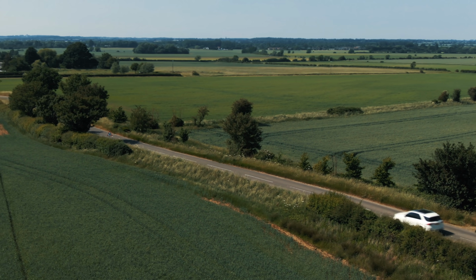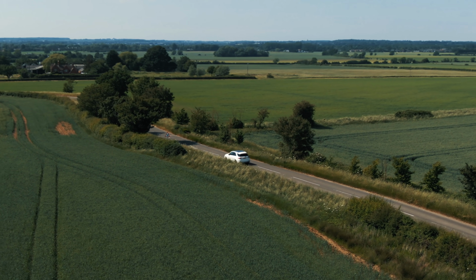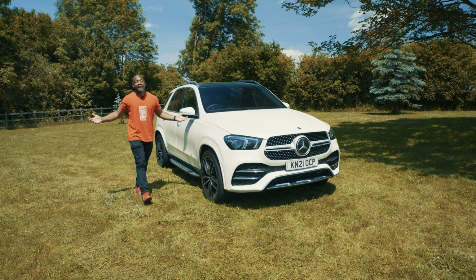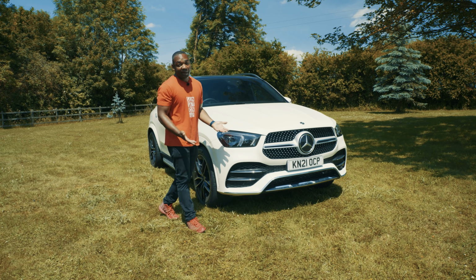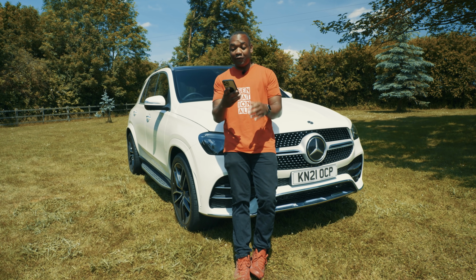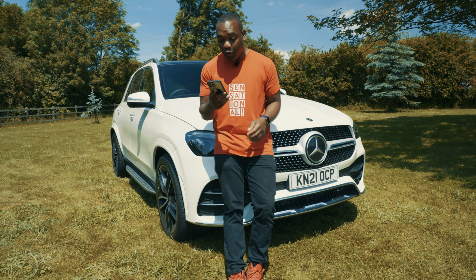Just don't mention the fuel economy. I average between 18 and 25 miles per gallon, which isn't great. But then if you're thinking about buying a top spec GLE, I'm willing to bet money is not much of an issue. However, if you're smart, then you can still save quite a bit of cash.